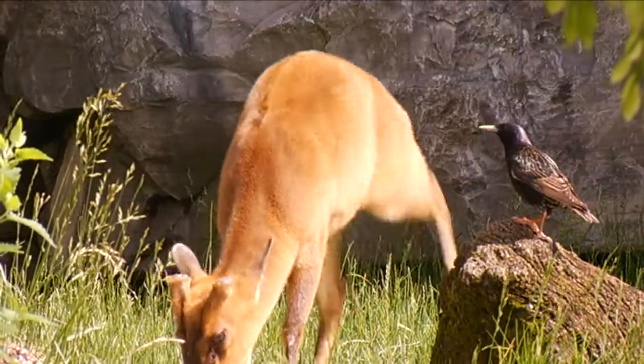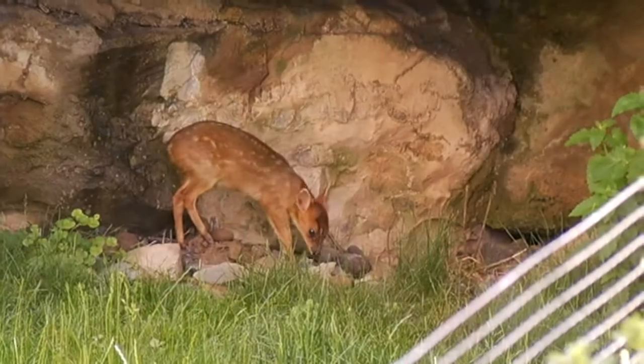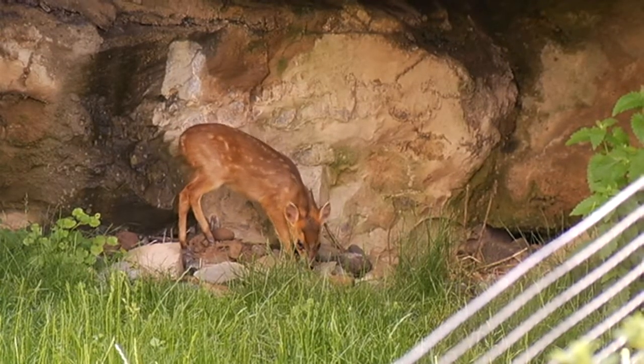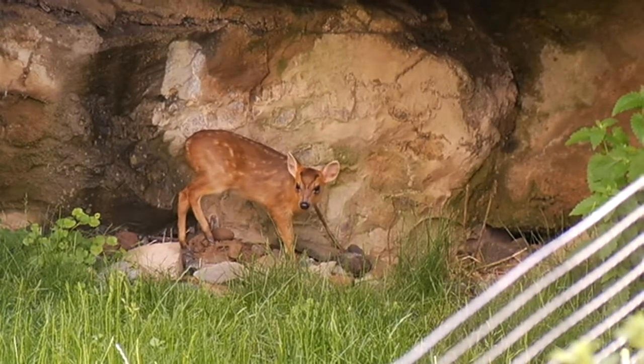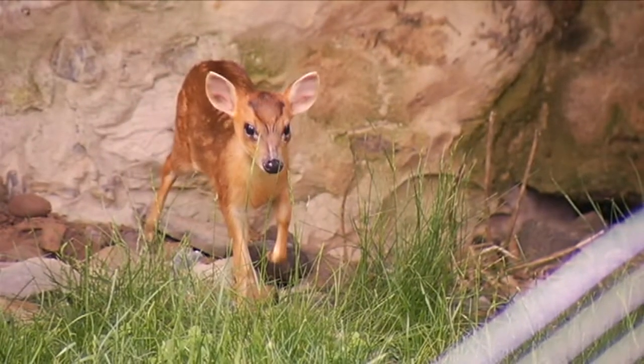How old is Mom? The female is about 4 right now. Qatar is the mother and Walter is the father, and he's about the same age, 4 or 5 years old. What's their lifespan, you know? Yeah, they can live into their teens. Mid-teens is about as old as they would get. And they're native to what region? China and Taiwan.